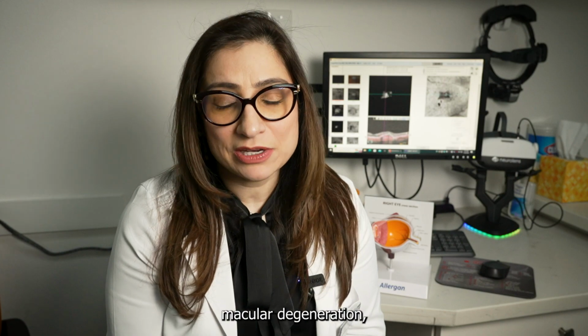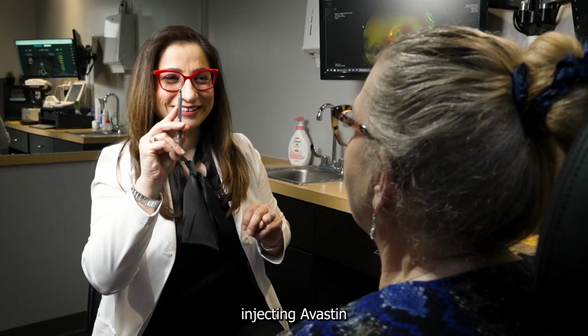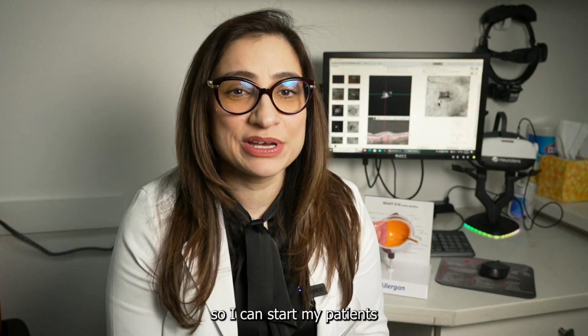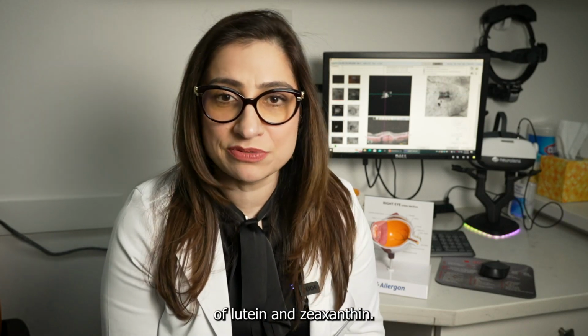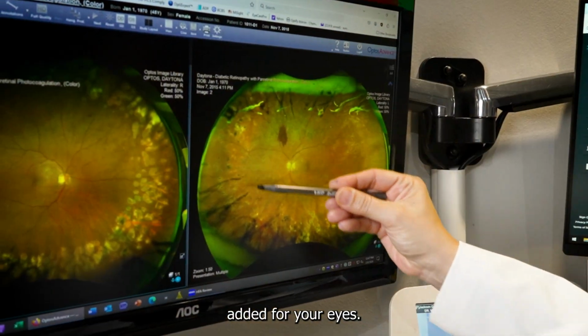For wet macular degeneration, there is co-management with retina specialists who will be injecting Avastin or Eylea or certain injections in the eye to prevent progression of vision loss. It is very important that we detect macular degeneration early on so I can start my patients on some vitamins. There are some AREDS formulas available such as Preservision and others, and they come with a healthy amount of lutein and zeaxanthin. Those are the specific nutrients added for your eyes.